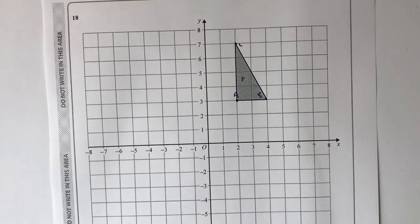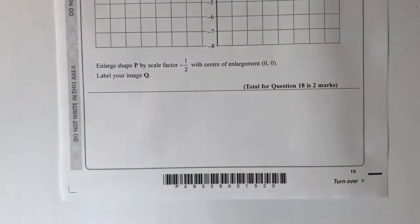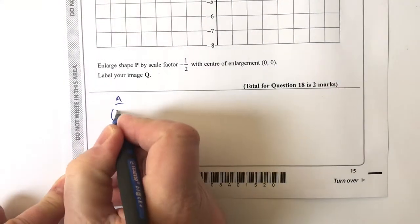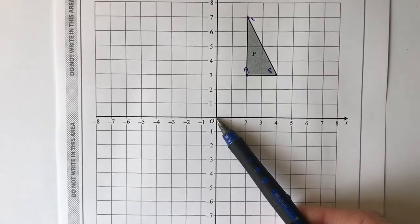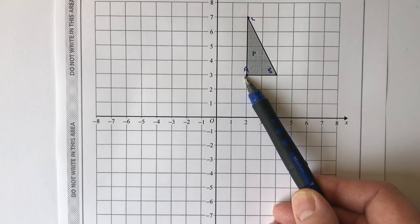So what we do is we take each of those coordinates and then we multiply them by a scale factor of -1/2. Let me explain what I mean. If I go to the very bottom of the page here, I've got A, so this is coordinate A, and that is a vector 2, 3. In other words, from the center of enlargement, which is 0, I'm going along 2 and then up 3.